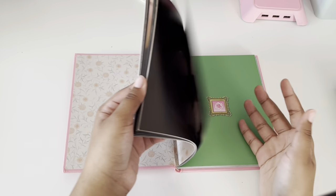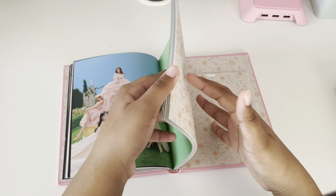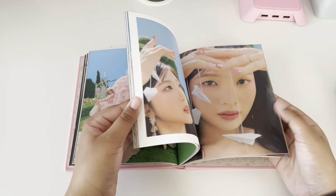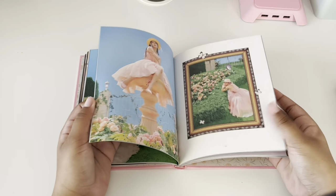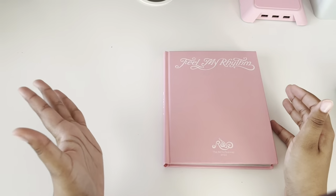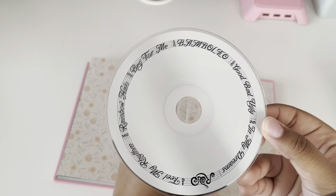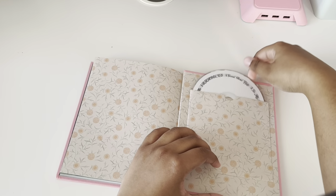But yeah. So they're pretty much the same photos. I can skim through these too. Oh yeah, we can look through the CD. I keep forgetting that CDs come with it. But yeah, ugh, my baby. I can't believe I pulled Irene though. That's crazy. That's so lucky. All right. So, yep. And I think this CD is pink. Oh, it's not. It's white. Oh, that's still good. But yeah, same thing as the last one. It should have been like a baby pink. That would have been pretty.